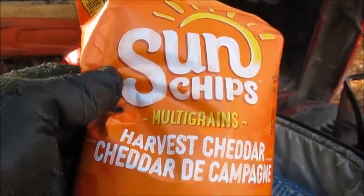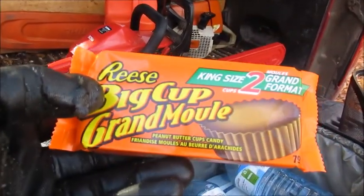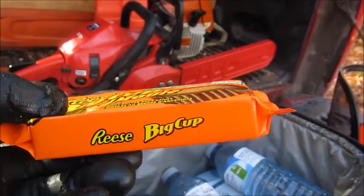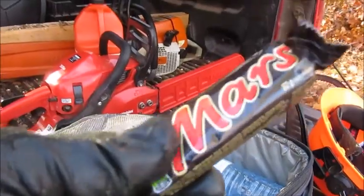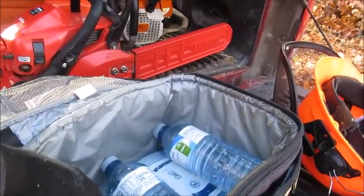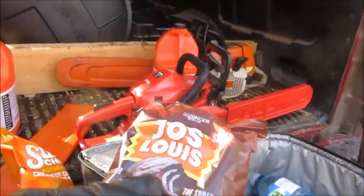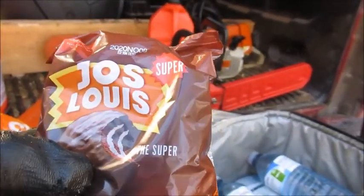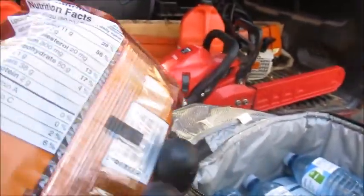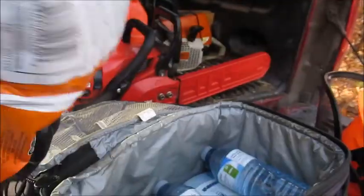So that's in the grain food group. And then I have Reese's big cup, king size, two Reese's pieces. So I don't know what food group that's in. And I have a Mars bar. And I even covered some of the provinces here. I got something from Quebec, Joe Louis. Actually, I don't know if they're made in Quebec or not, but a Super Joe Louis. I don't have my glasses, so anyways, that covers the province of Quebec. The Sun Harvest would be the Western Prairies, the grain.